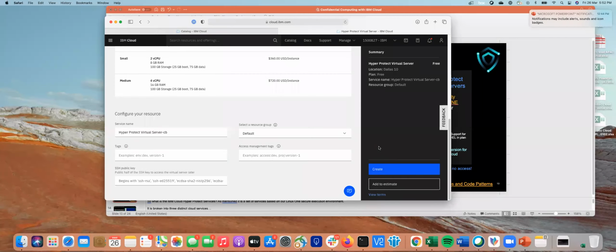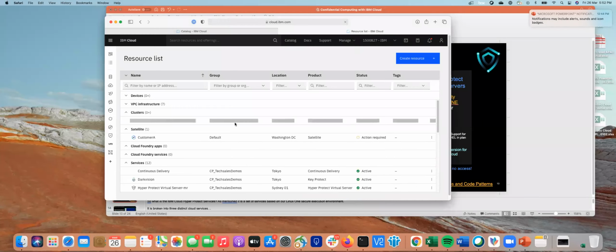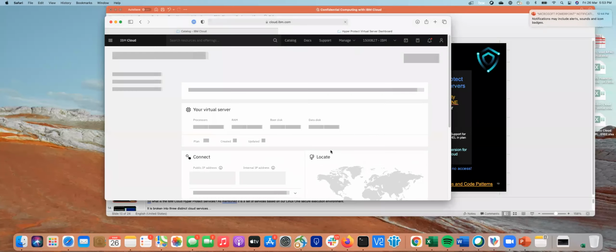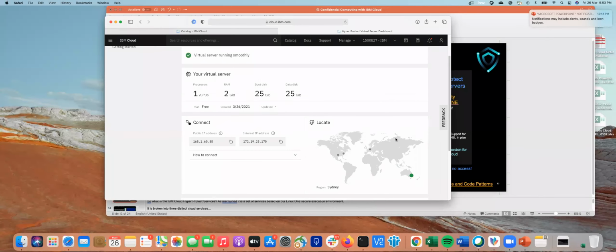and then you can create that particular server. So once it's been deployed, and if I have a running instance here, in the resource list, you can have your secure service instance, which is running in a secure enclave, available. So here is the HyperProtect virtual server that I provisioned earlier. Now, this is very different from traditional virtual machines that are provisioned on AWS or on Azure, or even traditional virtual machines provisioned on IBM Cloud. This is actually running in a secure enclave.